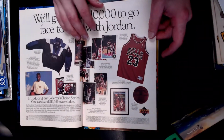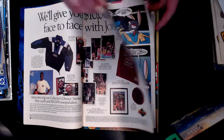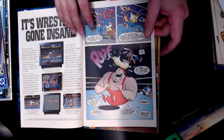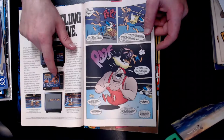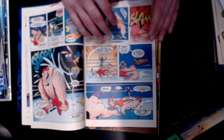Ooh, we got the NBA Jam. All the ads that are in these are just really awesome. We got the Capcom wrestling right there, and it's just one of the best. It's just so cool to see ads like that and how they encapsulate the time that they're from.